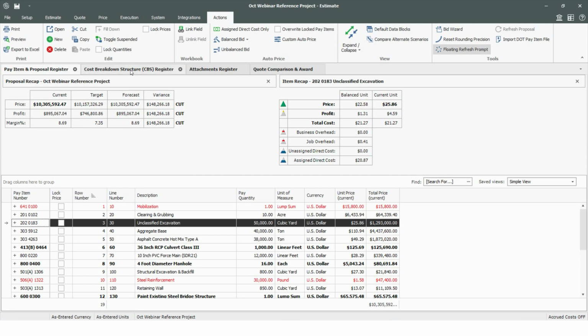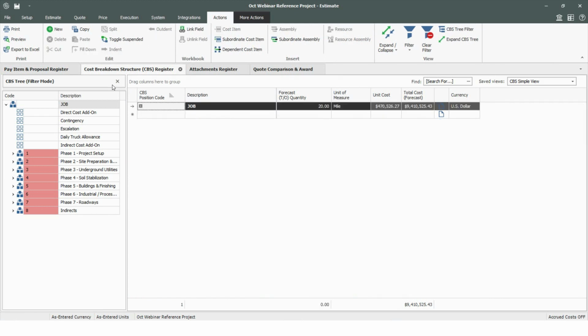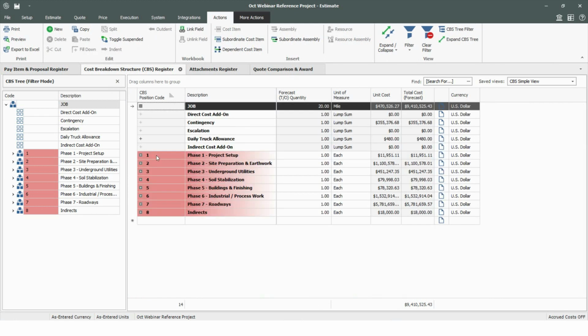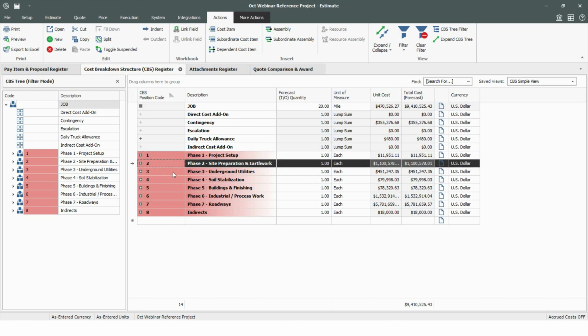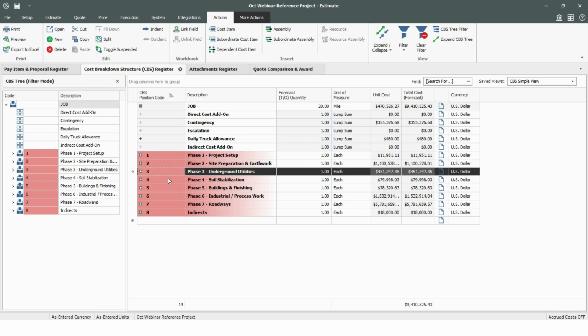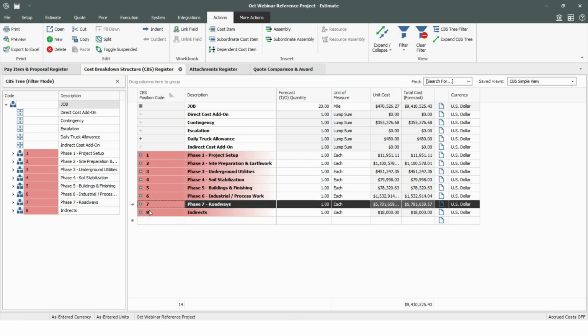One of the things our tools allow is to break the structure between the client's bid item list and the way we plan or the way we model the work. So in this example, this is the same project. All I've done is estimate it based on phasing. So I've got a phase in here for project setup, another phase for different types of work: site prep, earthwork, underground utilities. I've got a phase in here for buildings and finishing, a phase in here for the roadways.